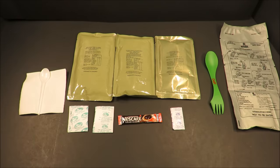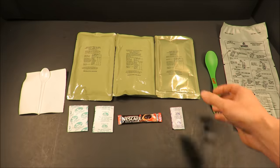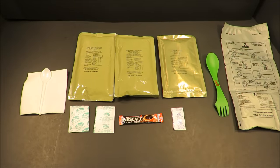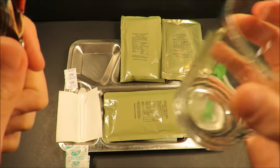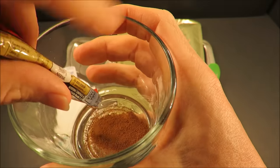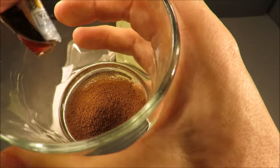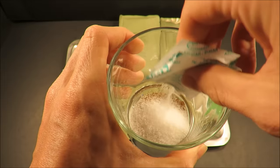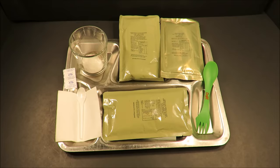All right, and for dinner, we're gonna be starting off with that curried pork with rice, chicken stew with vegetables, prunes and syrup, and some coffee. All right, so let's get this out onto a tray. Nice and easy. Let's first start off with that coffee. I'm gonna just add about 2 ounces, so it'll be like espresso.